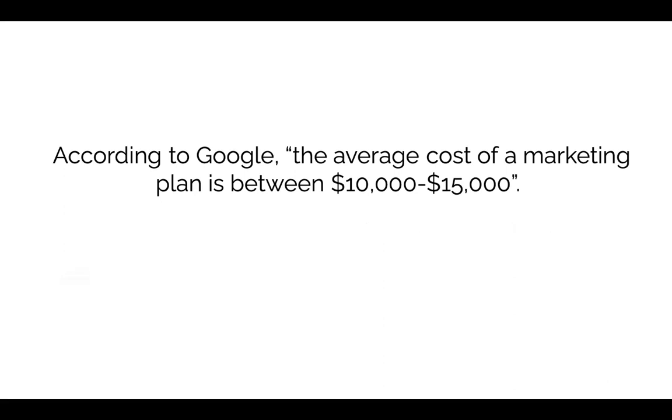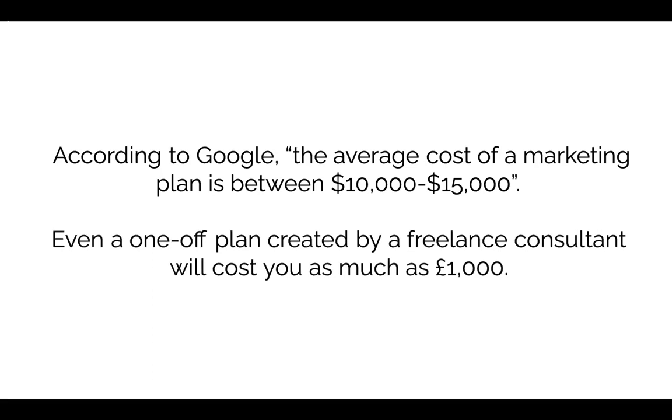So remember, this is a one-off plan you're buying as well. If you want to plan another marketing campaign or need to review or redo your strategy, you need to invest more money in outsourcing to an expert.